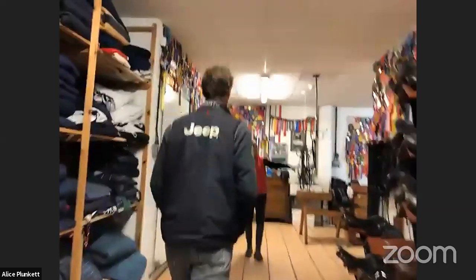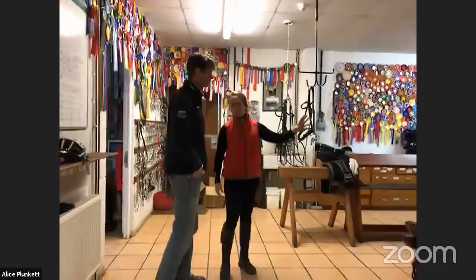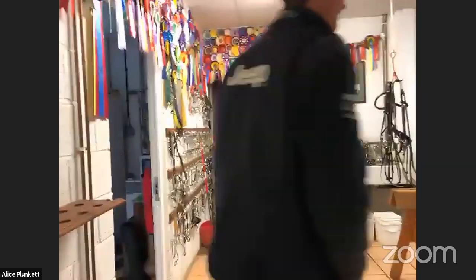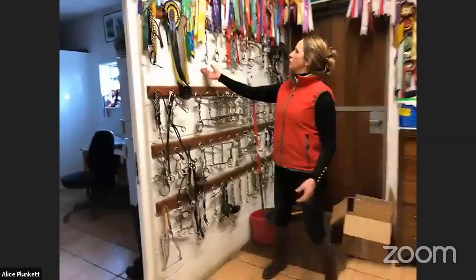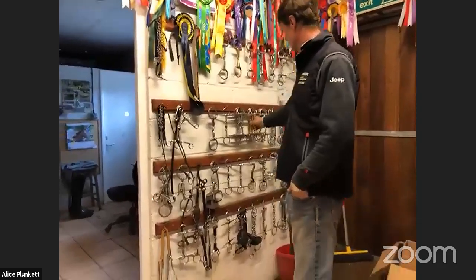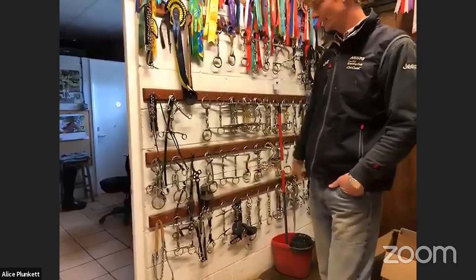So these are all the bridles for day to day. They get stripped every day, cleaned and put back. This is Will's favourite spot here in the tack room. This is the bit bank, which is one of his favourite places. It's a bit of a mess at the moment, but that's my everyday bit. And then these are my little various additions for cross country and jumping, and then a few for the tankier horses.